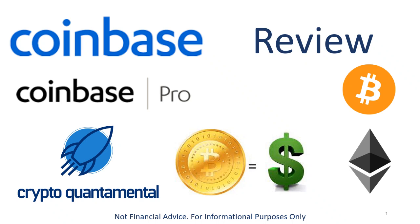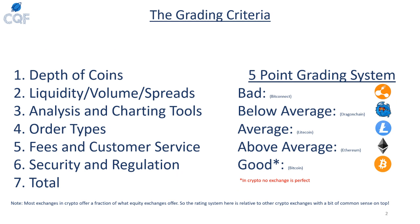This is part of my exchange review series where I analyze multiple cryptocurrency exchanges and grade them across multiple criteria, and you're able to compare and contrast which exchange does what well and what other exchanges do the same thing very poorly. So let's jump into the grading criteria.